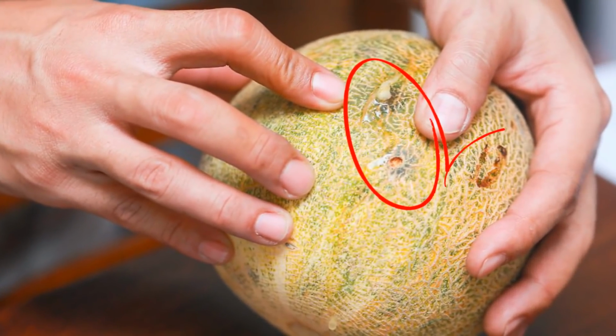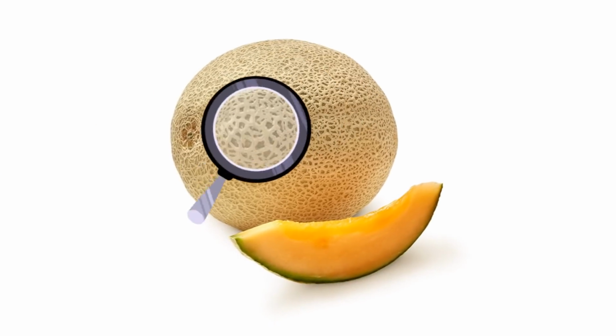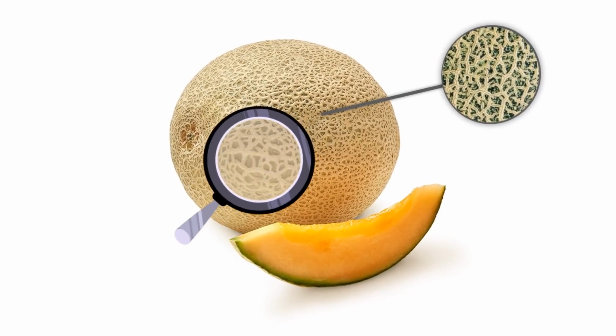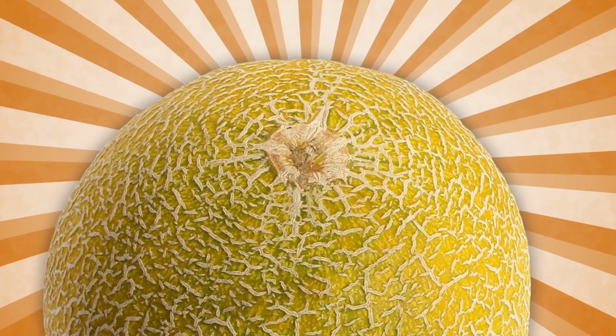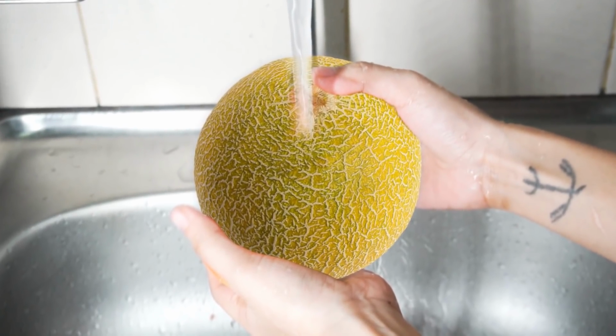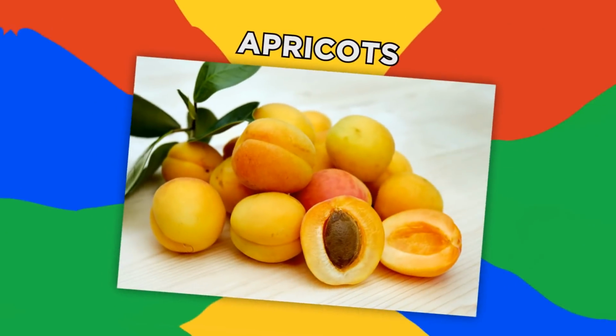Always check for bruises or brown spots, and if it looks like this, give it a miss. Instead of brown spots, look for little freckles, which are signs of sweetness. Push gently on the stem end, and if it bounces back, you've picked a winner. Be sure to wash the outside before you dig in, as melon skins can carry salmonella bacteria.